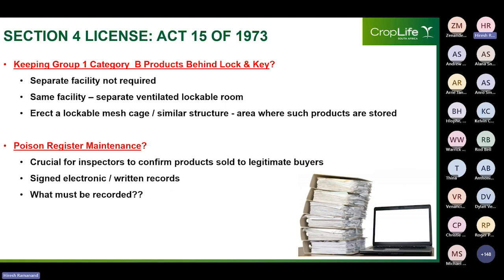Now, when it comes to keeping Group 1 Category B substances behind lock and key, remember that such products can be stored in a separate ventilated lockable room in the building where a separate facility from the building is not required. An area of the depot where such pesticides are stored can be separated with a sealed off drywall that has a lockable door. Another option is to erect a lockable cage, a lockable mesh cage or similar structure around the area where such products are kept.